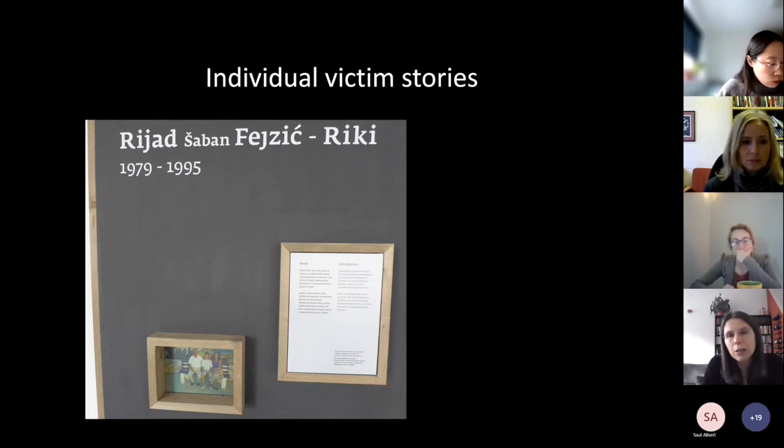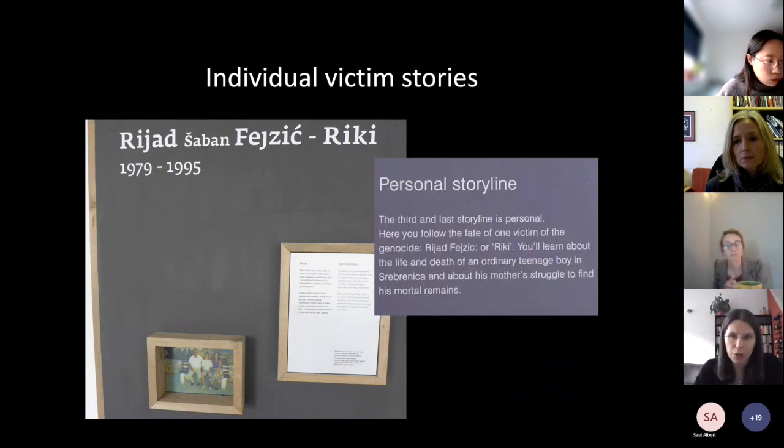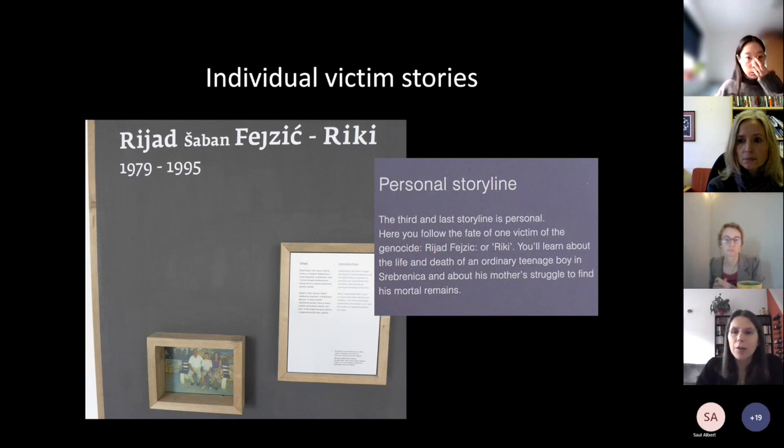picking individual victims, exhibiting their story, their private photographs, their biographies, from room to room, accompanying the visitors. And this is even introduced as one of the three planes or elements of the exhibition. It says one of the approaches the curator chose is this personal storyline. The third and last storyline is personal. Here you follow the fate of one victim of the genocide, Rijad Fejzić or Riki. You learn about the life and death of an ordinary teenage boy in Srebrenica and about his mother's struggle to find his mortal remains.